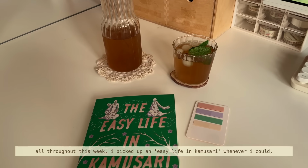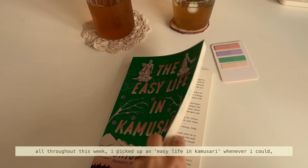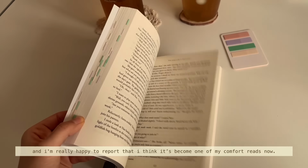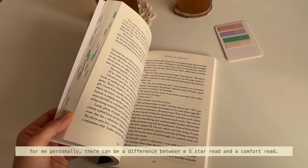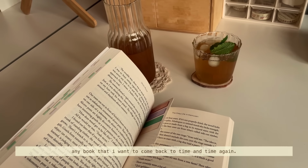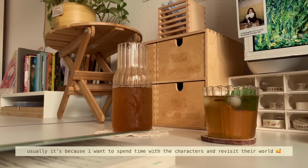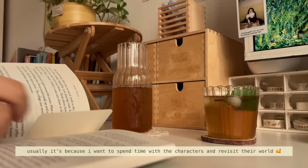All throughout this week, I picked up The Easy Life in Kamusari whenever I could, and I'm really happy to report that I think it's become one of my comfort reads now. For me personally, there can be a difference between a 5-star read and a comfort read, and I like to categorise a comfort read as any book that I want to come back to time and time again. Usually, it's because I want to spend time with the characters and revisit their world.